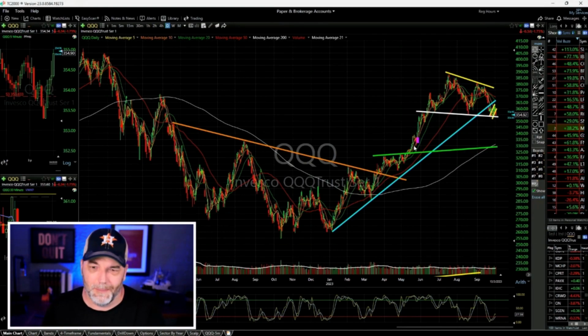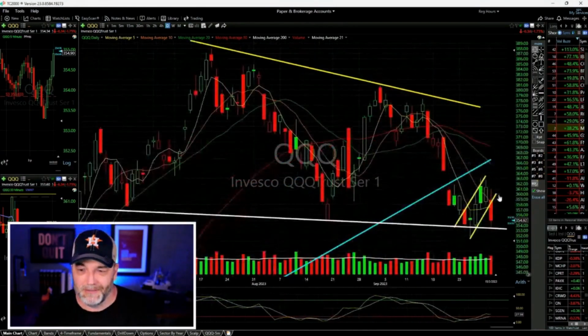Do I necessarily think we're going to go straight down from here with no bounce? I think there's probably a bounce in the near term here somewhere that could probably add a few percentage points to these indices. But if you would have asked me last week, would we have bounced by now? Yeah, I would have thought we would have seen some willingness to bounce this market. The Qs did get a little bit of a bounce, but this is a very meager bounce here.